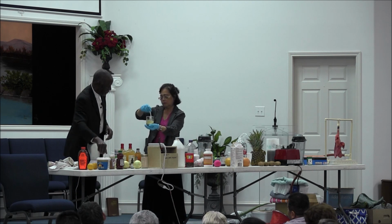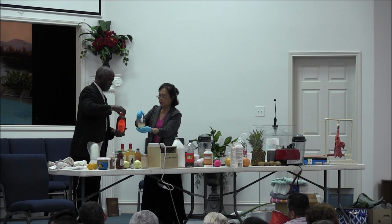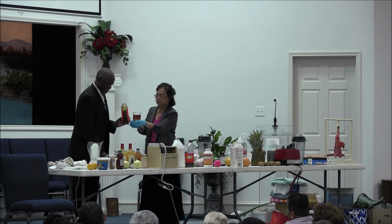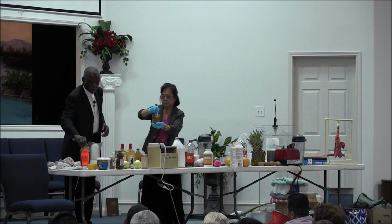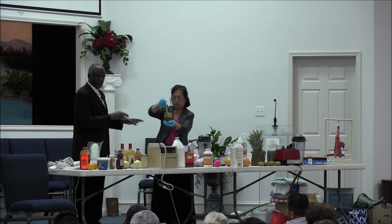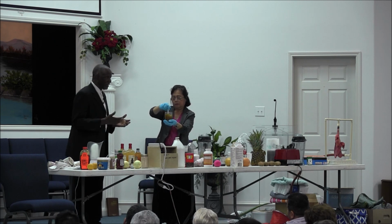And now what we want to do is to take some honey, and we're going to fill this glass up, about 4 or 5 ounces of honey. And now you want to mix that up real good. Now, the only thing I left out is the lemon juice. I would like to probably put about 2 or 3 ounces of lemon juice in there. And that makes a wonderful cough remedy.